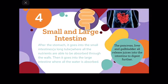So, 4, the small intestine and the large intestine. So, after the stomach, it goes into the small intestine, which is a really long tube where all the nutrients are able to now be absorbed through the walls. This is where the pancreas, liver, and gallbladder all release juices to help digest the food further. After this, it goes into the large intestine, where all the water is absorbed.